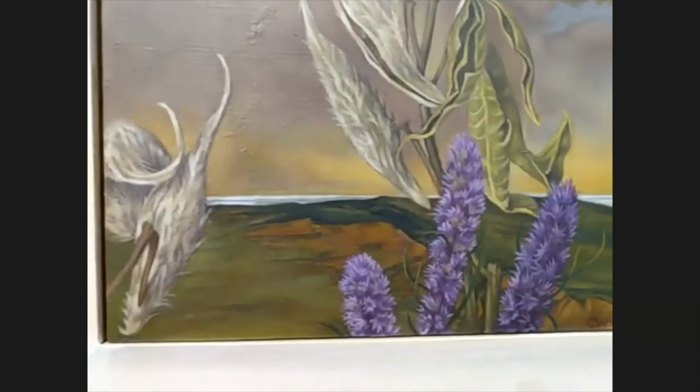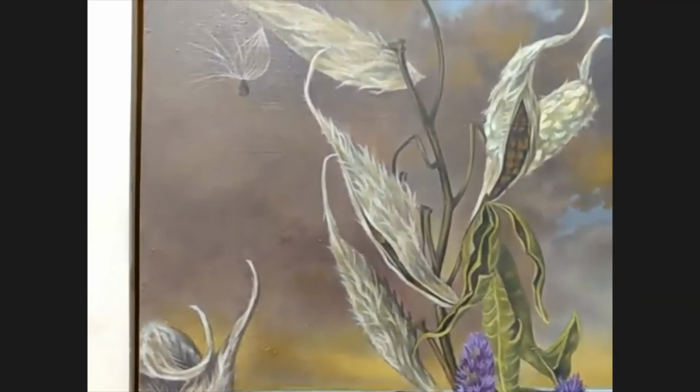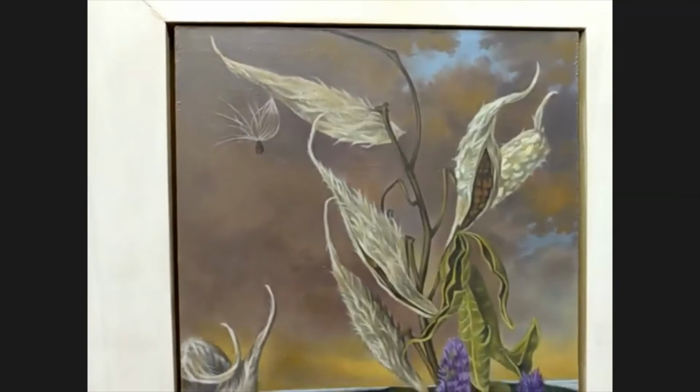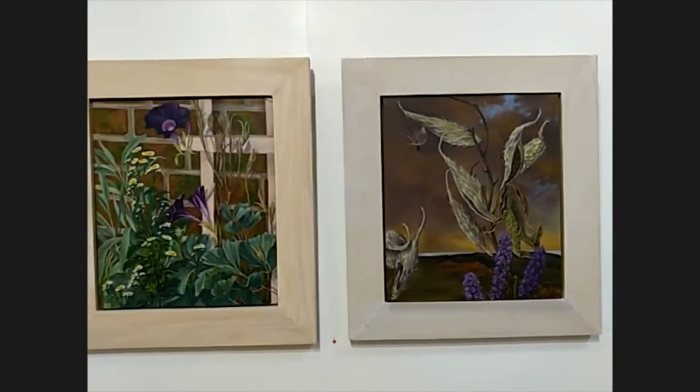Obviously the sky and the landscape is a sort of vague memory of a location in England, actually Hadrian's Wall. I thought it should have a moody sky. I wanted a stormy sky because it looked like one of the milkweed seeds was about to go flying. So this is how I kind of respond.